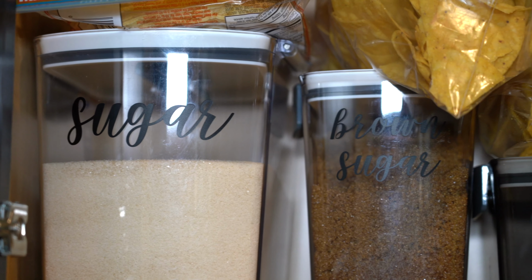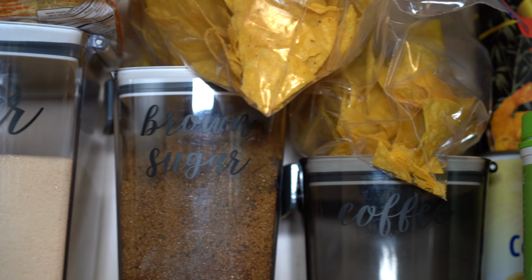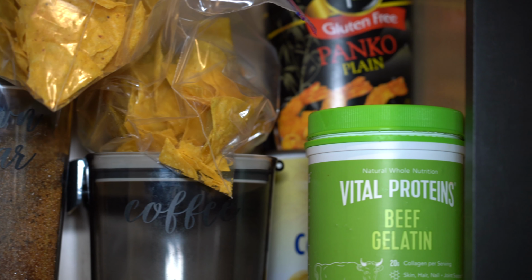We live in an apartment that's about 1,000 square feet, so our pantry is pretty small. So I'm going to pan over and show you all of our pantry goods, and you'll see that most of what we have is just your basic pantry items. We don't have a lot of processed foods or snacks. So now I'm going to show you that.